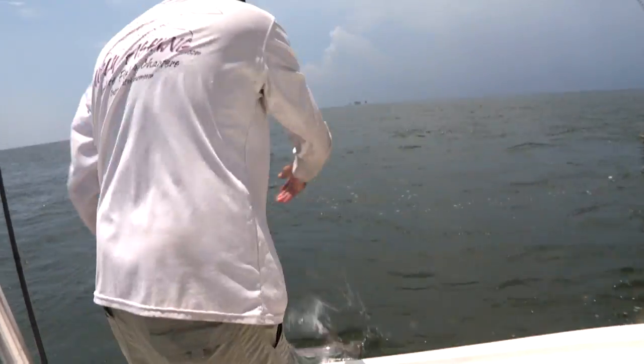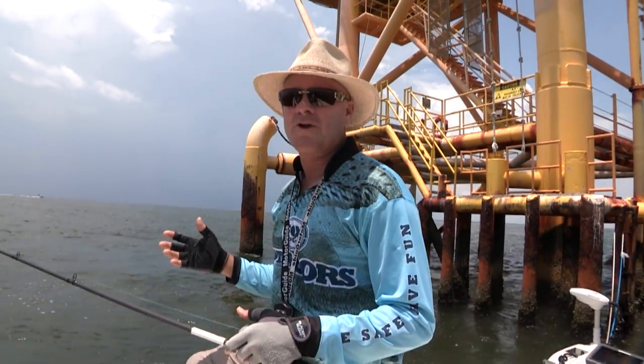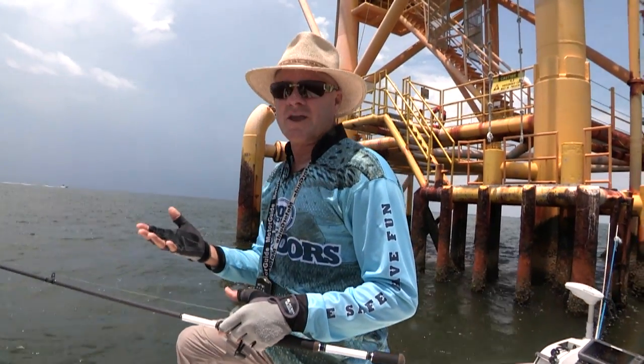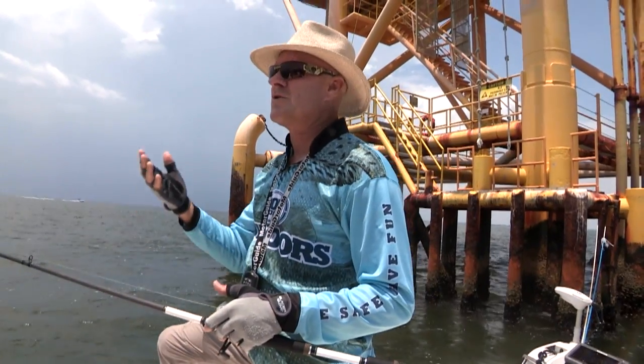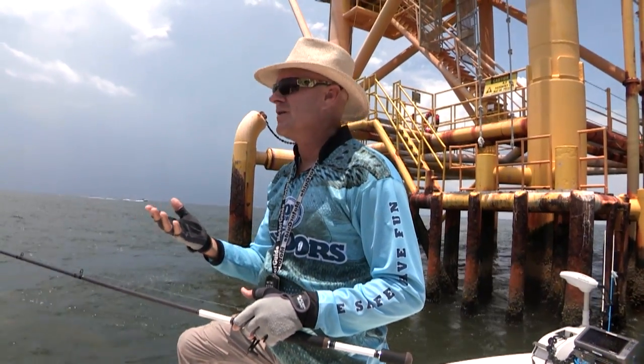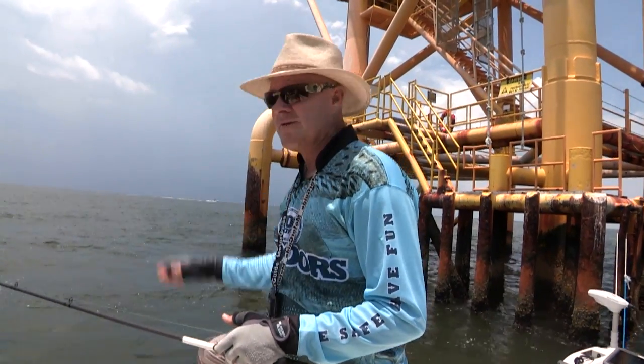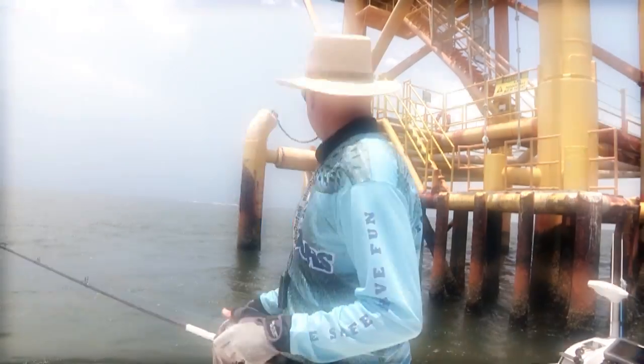Yep, back he goes. Man, something hits it and they just take off, and it can just be a complete rodeo out here. You don't know what you're gonna catch. Could be a kingfish, Spanish mackerel, big bull redfish. There's just all kinds of fish. Bonito, shark, everything swims around out here around these rigs.